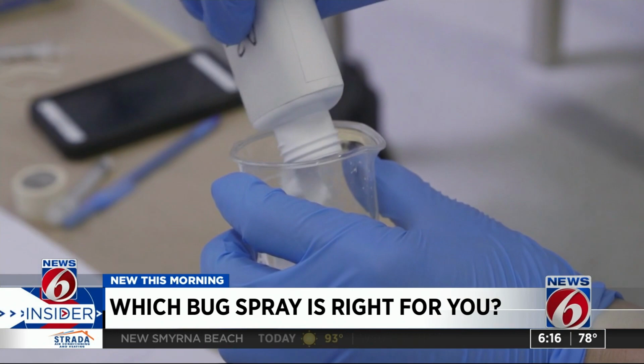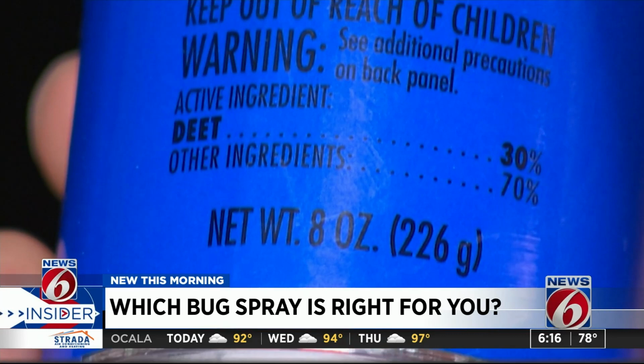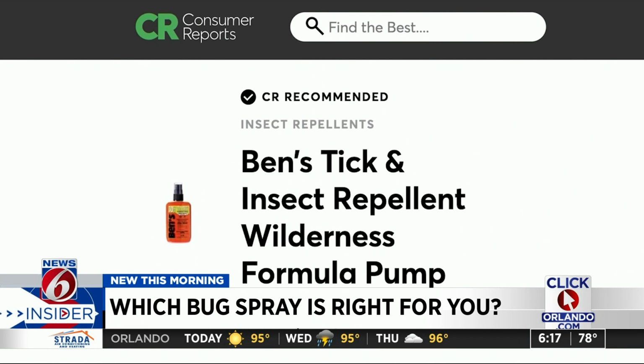Keyword there is effective. Consumer Reports tests found that many of the most effective repellents in fighting against mosquitoes and ticks contain 25 to 30% DEET as its active ingredient. Two repellents Consumer Reports recommends: 3M Ultrathon Insect Repellent 8 and Ben's Tick and Insect Repellent Wilderness Formula Pump.